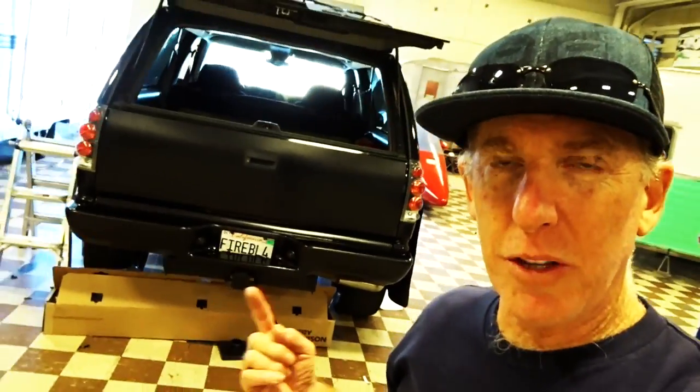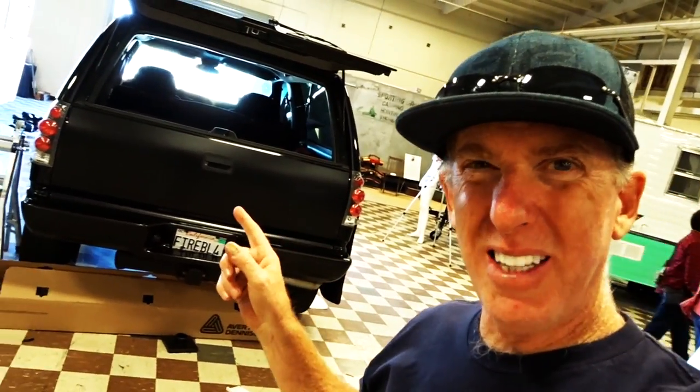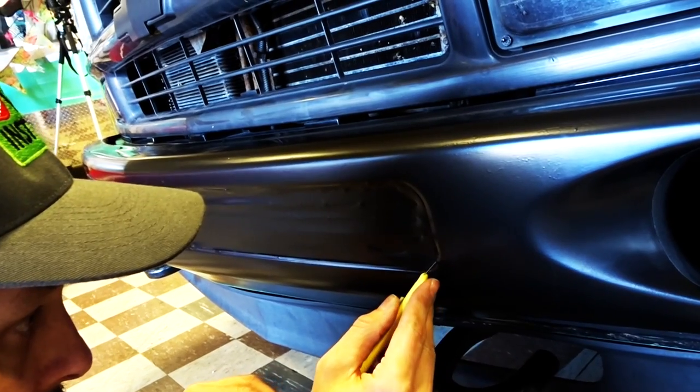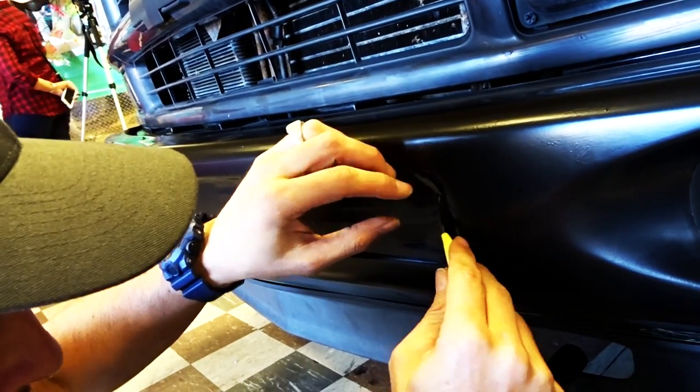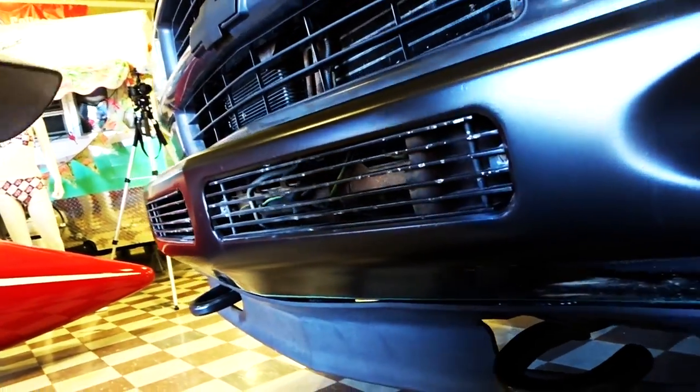Jason has been working on the truck for about 3 hours now. The whole back end is done. Look at that. That is sick looking right there. Look how clean that is. Very cool. This is satin, and it wraps up, and it's glossy on top. Woohoo!